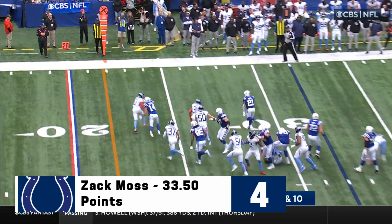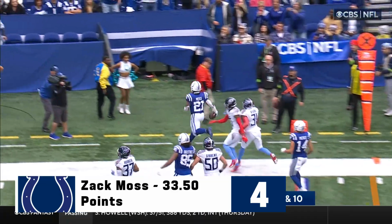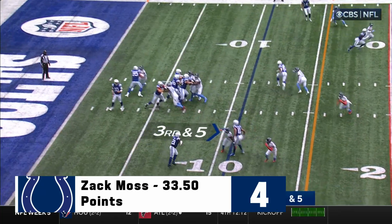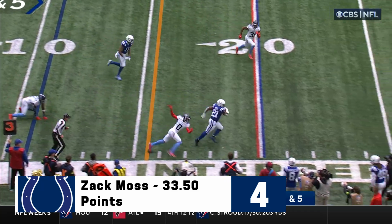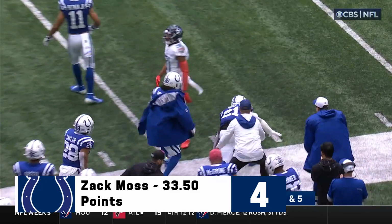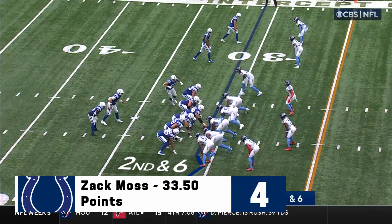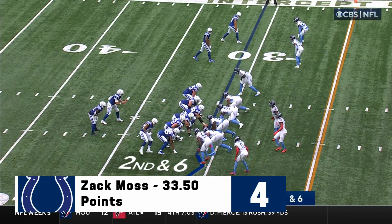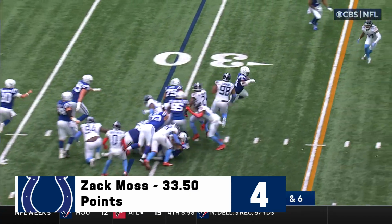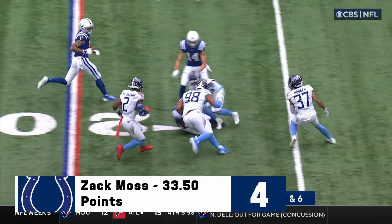Moss here with Taylor to the sideline. Moss coming for more. On 3rd and 5, got to be careful here. Moss breaking a tackle. Big play for Moss. They have chewed up nearly 6 minutes. Unreal. Minshew from the gun on 2nd down. Moss, the little hesitation, he breaks free.